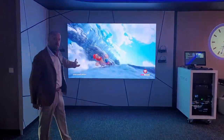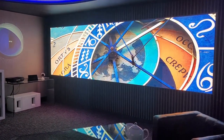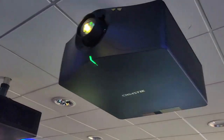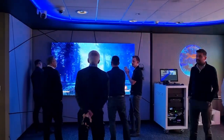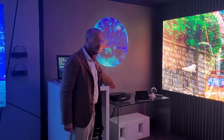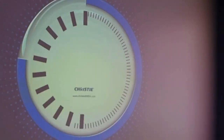Micro tiles LED. Over here we've got core series LED. We've also got projections, so we've got a blend over here of two DWU 1100 GS projectors. Over here in the corner, a little Captiva projector with a 0.25 to 1 ultra short throw lens that you can see displayed up here.